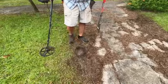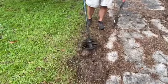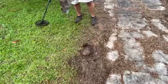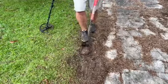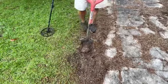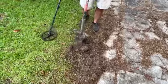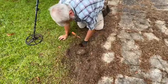Something about show me the money. This is a dime signal. Get a little bit more out of there. I got a feeling we got a little depth here. I'll probably gouge Standing Liberty or something, but like I know what that is. What the hell? Oh, not much though. There it is.